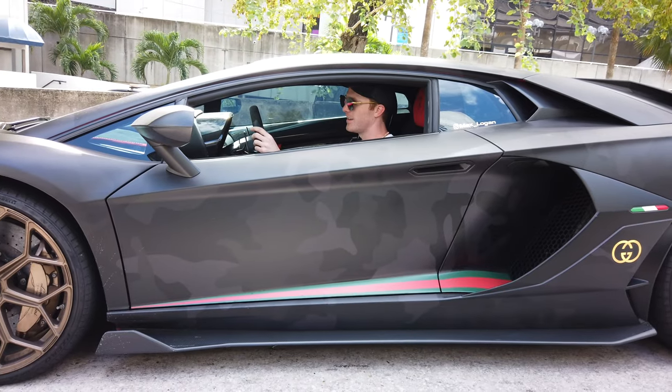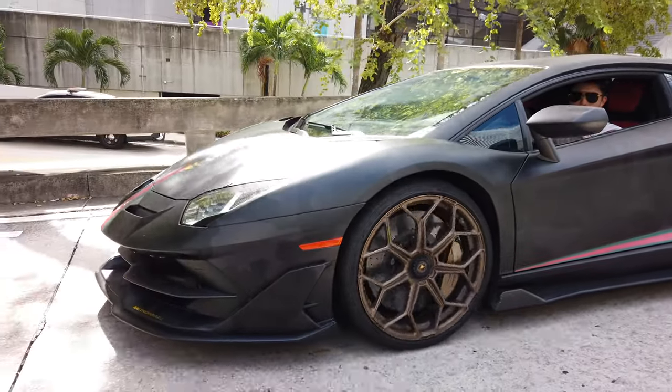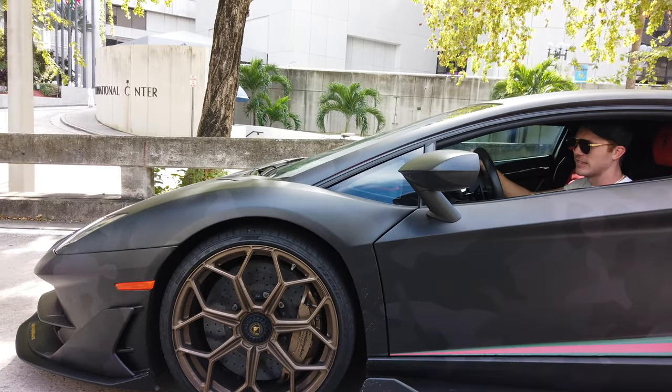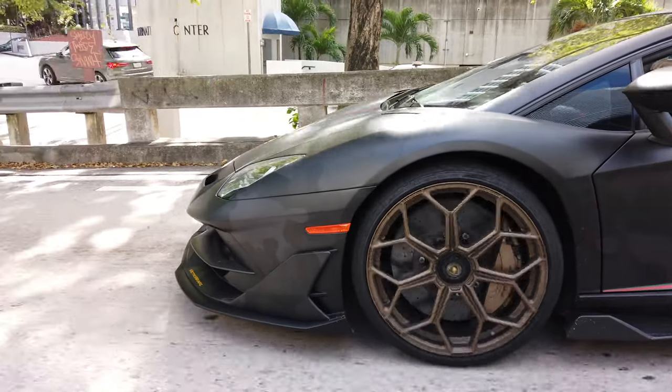SVJ, thumbs up or thumbs down? Yeah. My friend showed it to me actually. That's crazy. It looks exactly like this. You're not missing out, trust me. Alright.